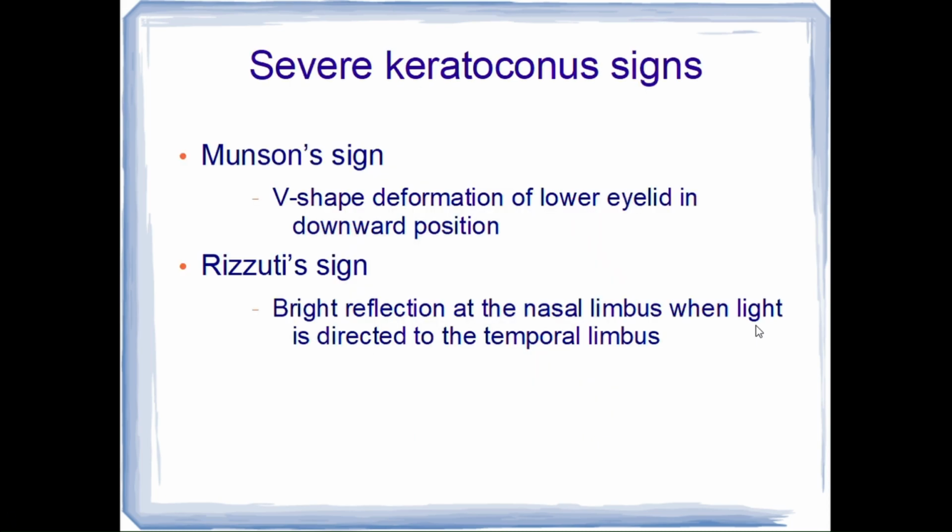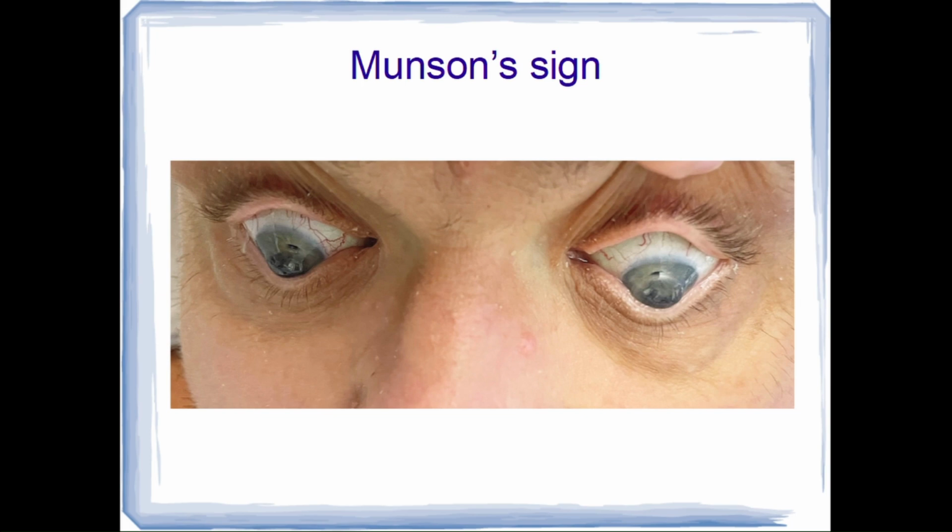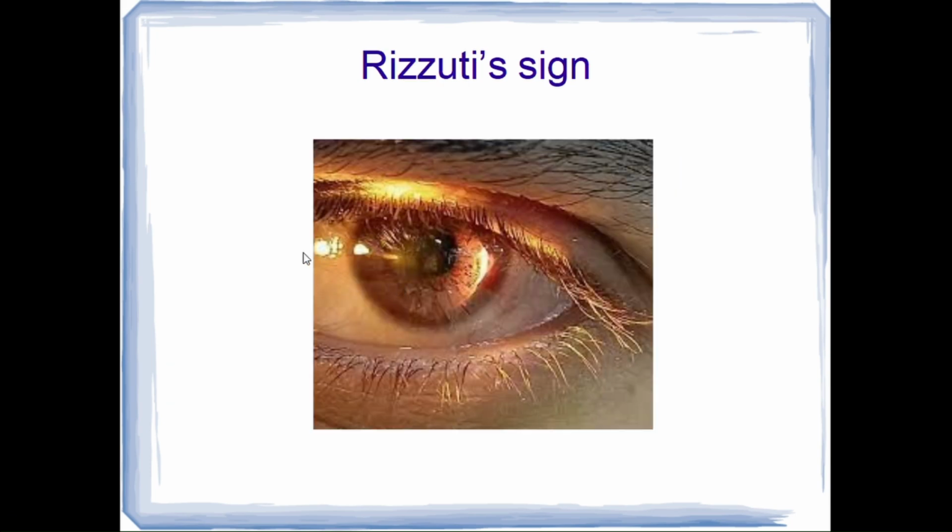And as we move to more severe cases of keratoconus, Munson's sign is a V-shaped deformation of the lower eyelid when the eye is looking down. Rizzuto's sign is a bright reflection at the nasal limbus when light is directed from the temporal side. So Munson's, they have the pointy or V shape coming from the cone-shaped cornea butting against it. And Rizzuto's, if you have light coming in temporally, it focuses nasally like that.